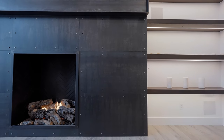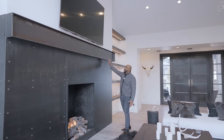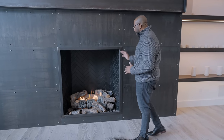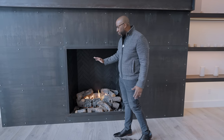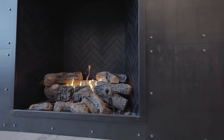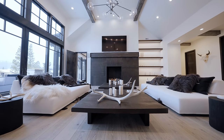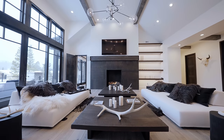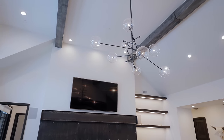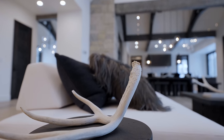Check out these large format, solid steel panels here, and then we have a steel beam above for your mantle. And then I really love this open flame fireplace, such a cool feature here. Herringbone style brick details inside. As you can see, you have your log features here as well. Nice statement piece to have in this house. Huge 80 plus inch TV above, beautiful grand chandelier above as well. Loving the modern touches in this mountain modern design.